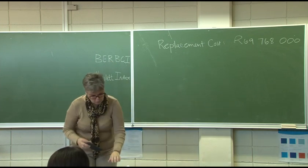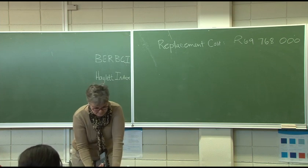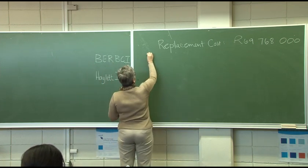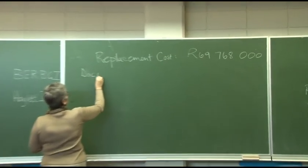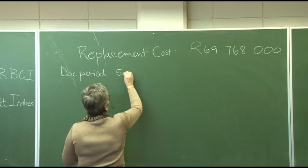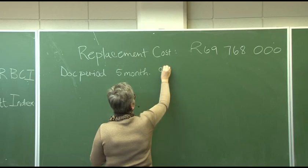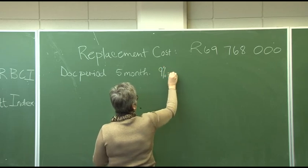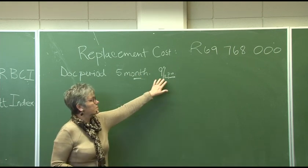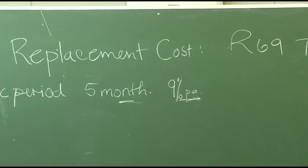So then you go and look, what did I say is the BER building cost? 9% per annum. But people, there we have our first problem. The documentation period is over 5 months, but we have a 9% per annum. So we have a problem. We have to convert the 9% per annum to a monthly figure. Okay.